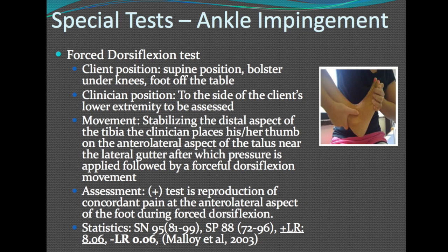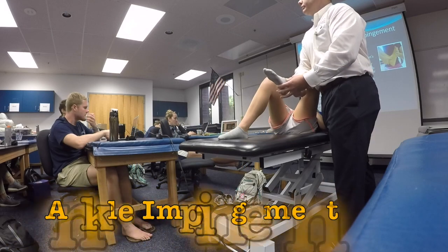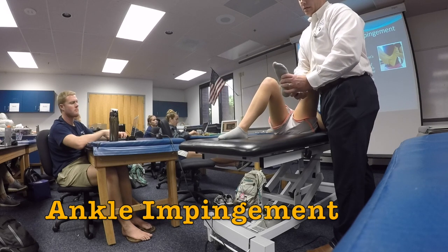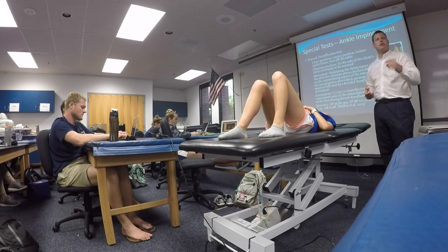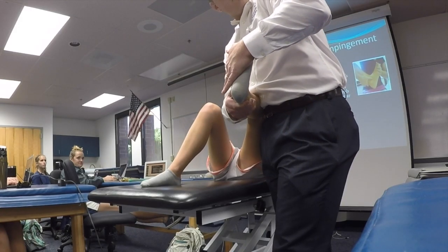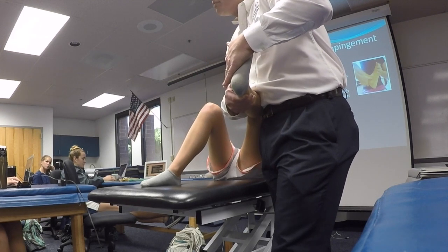So what types of activities would someone go into deep dorsiflexion? Yep, squatting down, that's a good one. Put your thumb on the anterior, right where the tibia and the talus come together on the lateral side is where that's showing. The idea is the same. You're trying to push the capsule into the joint space and then compress it. Force dorsiflexing the foot to see if we can reproduce that pain.